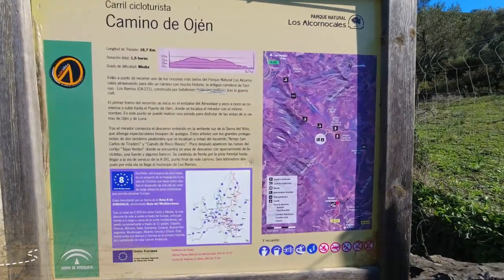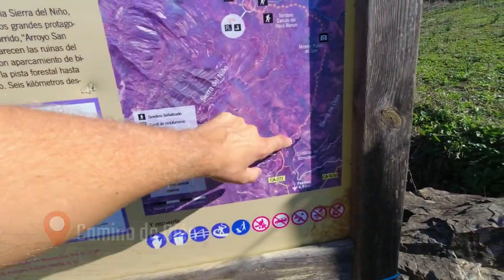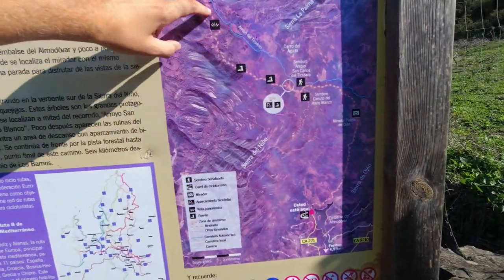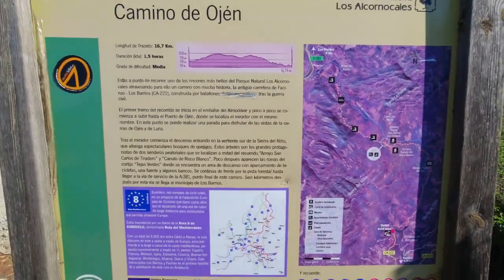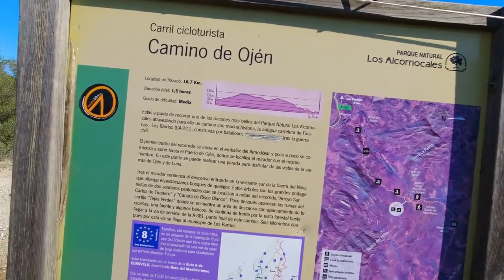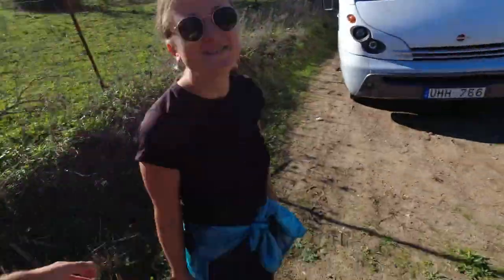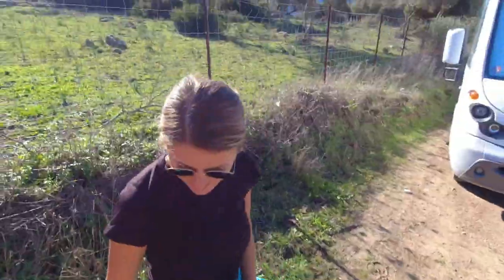Today we're going on the bike tour. We are currently here and we're going to bike somewhere over there. It's a 16 kilometer bike tour. I'm standing on my foot. And I was standing on Jana's foot. That's what happens. So we're ready to bike.